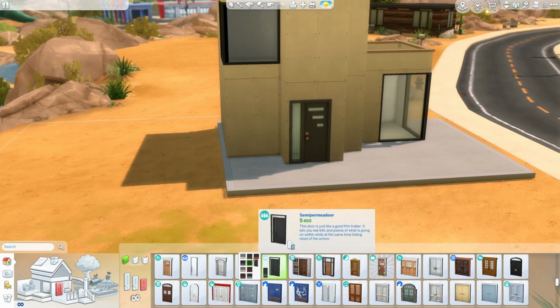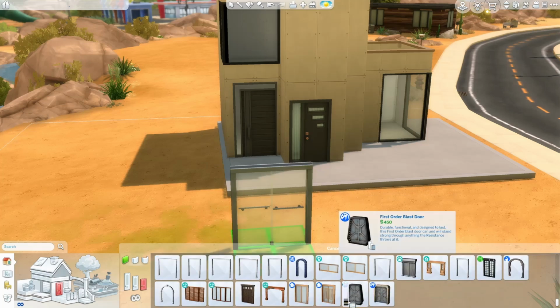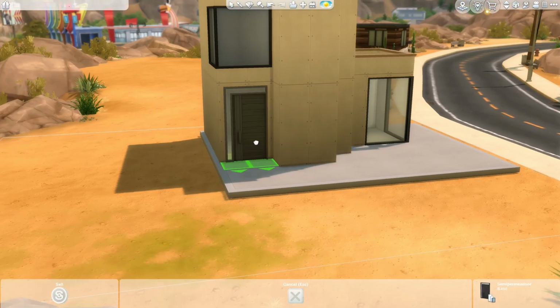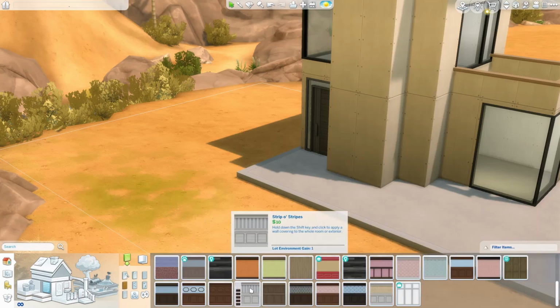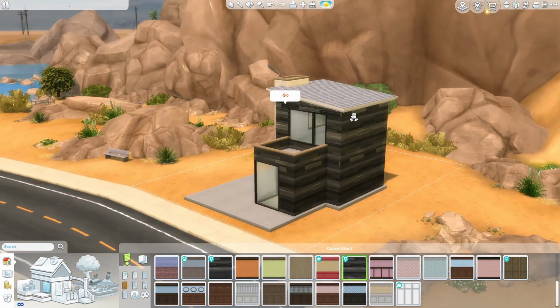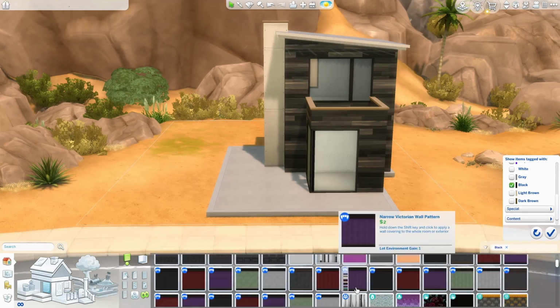On the original image I couldn't find the door, so I squished it around the back here behind the chimney, and I thought actually it kind of fit there. It was kind of hidden but also had a little bit of privacy when you first walk into the house and walk out the house as well.